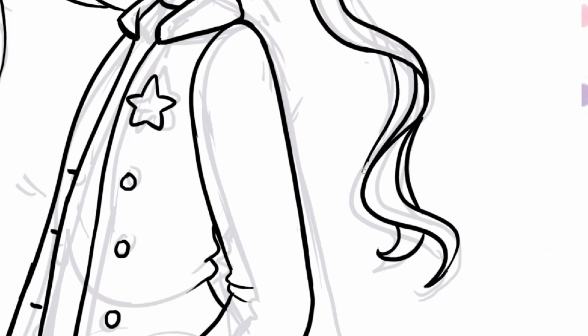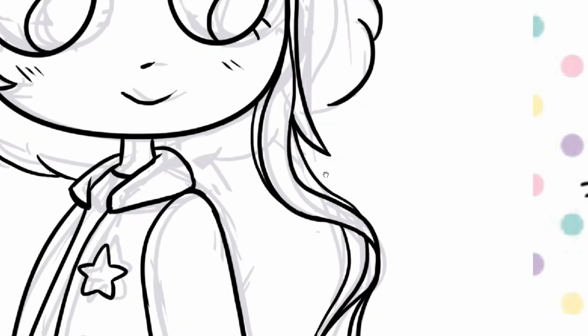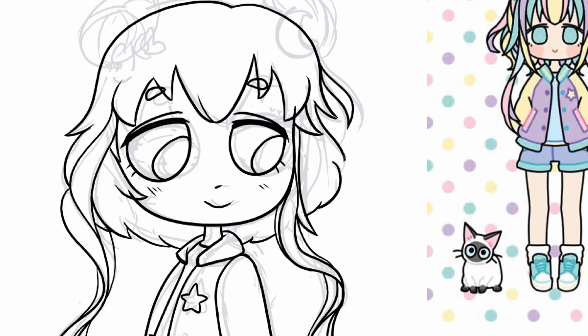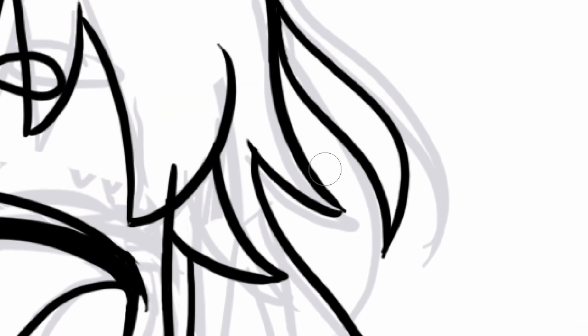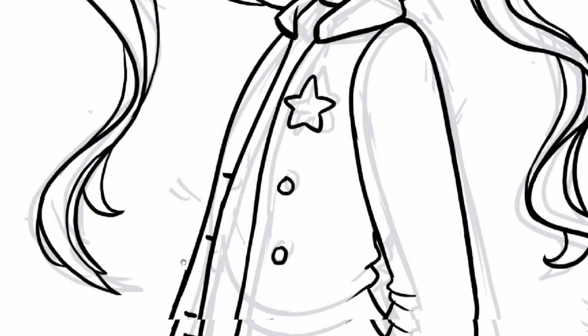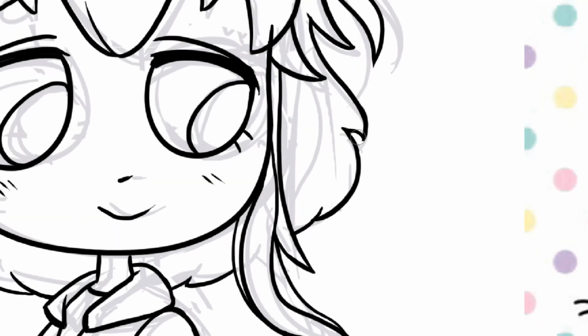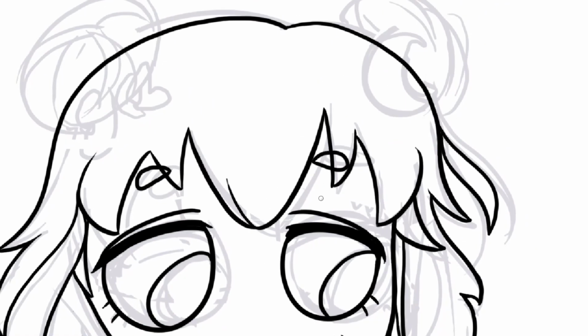So as you can see, I'm doing the wavy hair again, because you know how much I loved it from the last video. But I think it worked out better this time. Right now I'm just cleaning up the line work, all the little rough edges. I like to taper the inside edges of hair especially, give it a little point to make it look smoother.